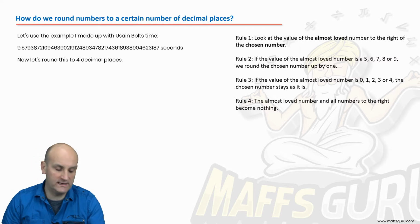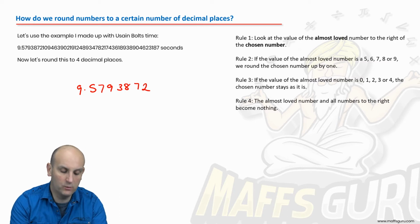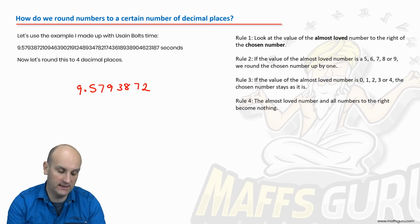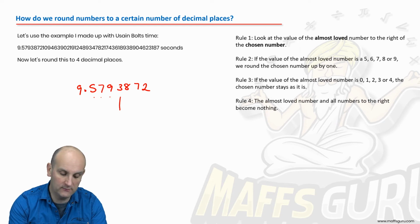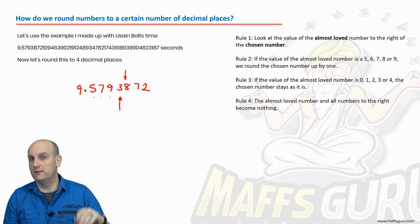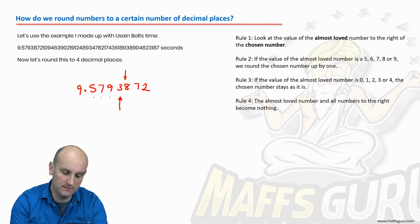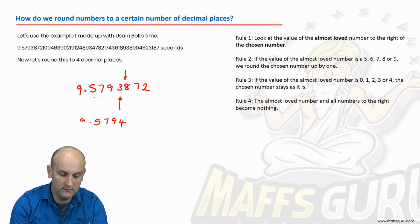Let's round it to 4 decimal places. 9.5793872. So where is my 4th decimal place? 1, 2, 3. There we go. There is my chosen number. There is my almost loved number. So it's an 8. Does that mean that the chosen number goes up by 1 or stays the same? Congratulations, it goes up by 1. So that 3 now becomes a 4. That stays as a 9, 7, 5, point, and 9.